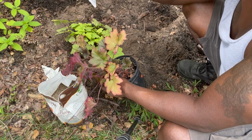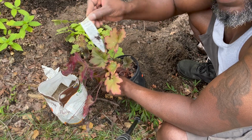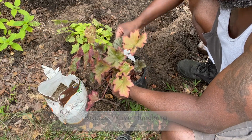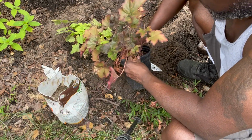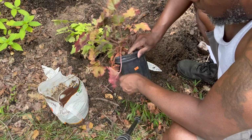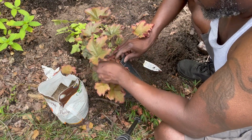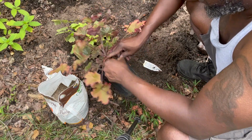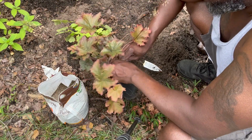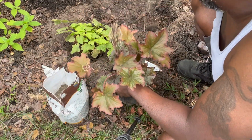Hey, what do you know? I actually have a tag from this Huechera. This one's called Bronze Wave. I'll be sure to keep that when I plant the plant. That way I know what it is. A lot of these Huechera, especially the burgundy and bronze colored foliage ones, have so many different names. So it's kind of hard to keep track of them.